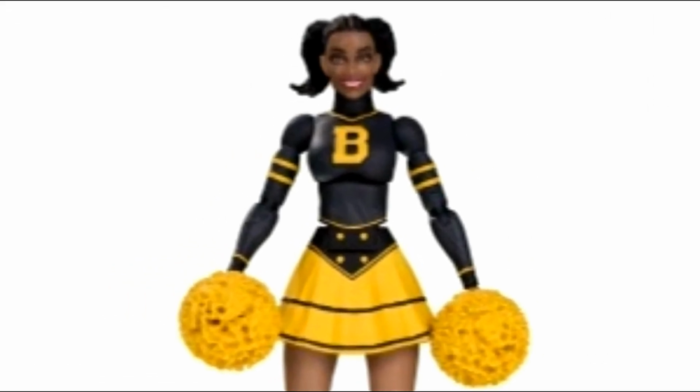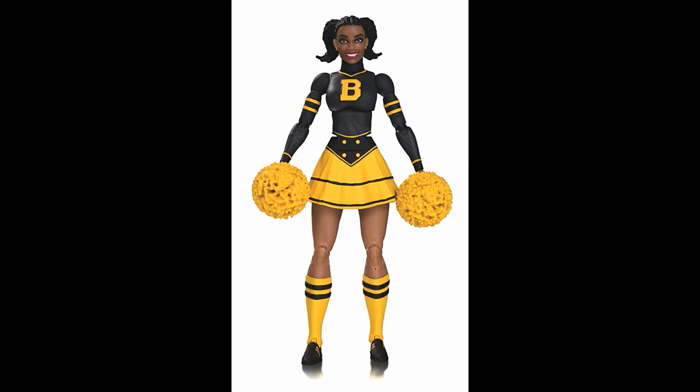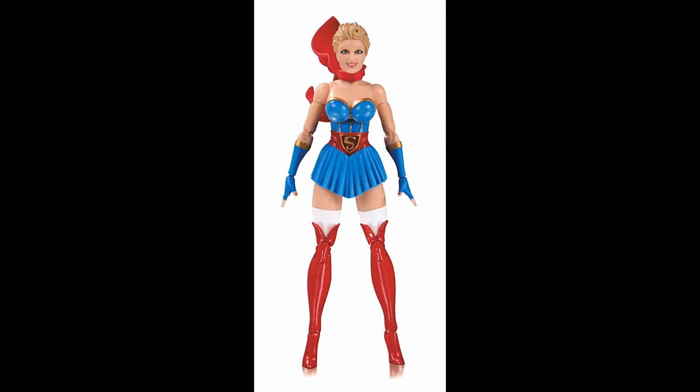So on my other video, I mentioned that Bumblebee and Supergirl were going to be the next bombshells in this line. They also have them solicited this time around for, I believe it's the August previews, and they showed all the bombshells so far that they've done. I have them in prototype form at the preview night show.